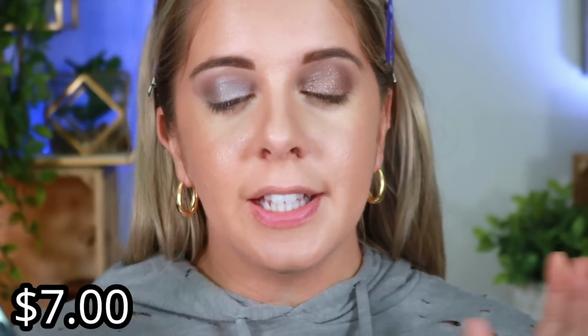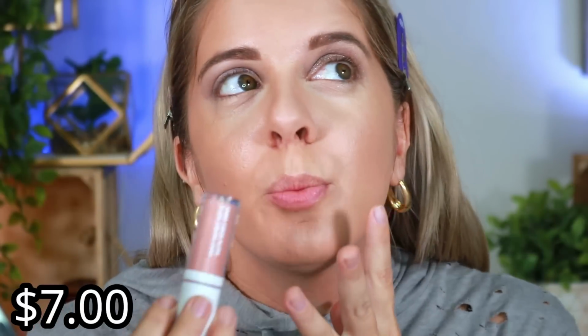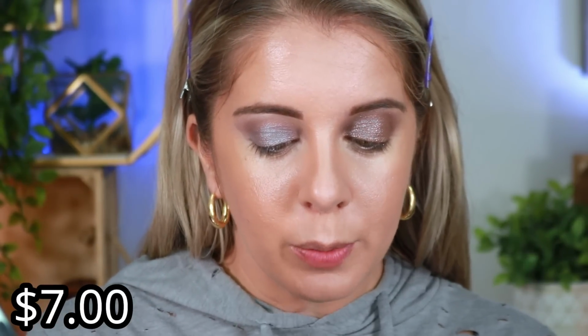Okay, so for blush, we have the e.l.f. liquid blush right here. These are beautiful. I absolutely love the e.l.f. liquid blushes. e.l.f. just makes overall beautiful, fantastic products. They're so affordable and the makeup just speaks for itself. I'm using the shade called Peach Perfect. Clearly, you guys know that I have an obsession with peach color blushes. I just think they're so pretty.